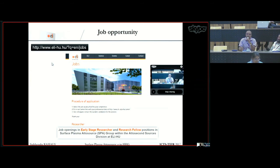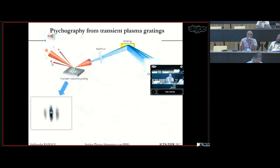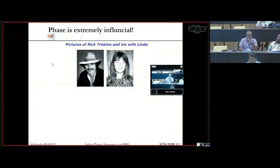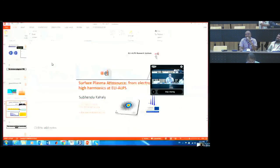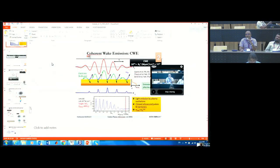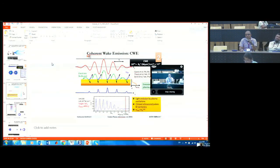Yes, of course. So, okay, let me go back. Okay, the electrons are not created from vacuum. So for sure, they're coming from the plasma mirror itself. And second, let me go back to the figure so that I can show it to you.